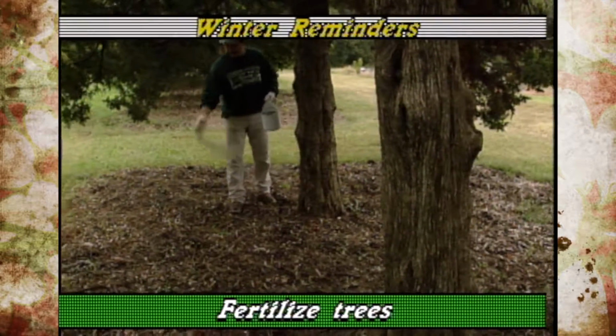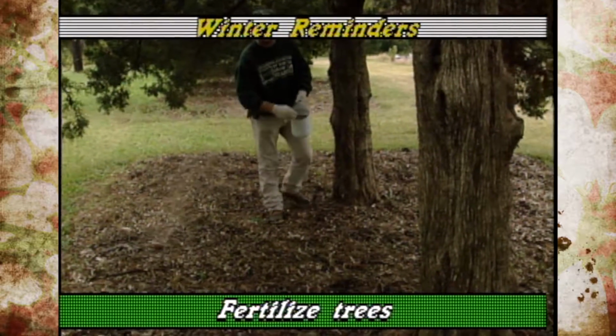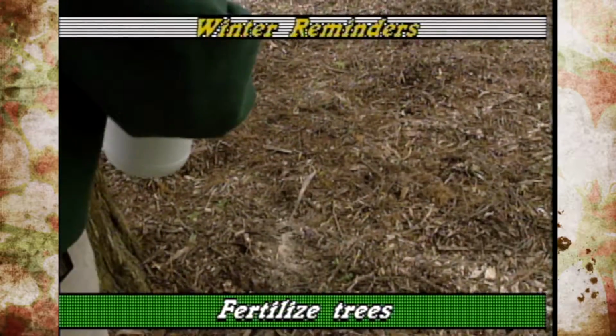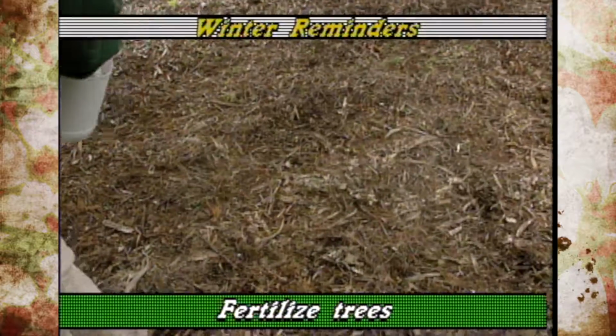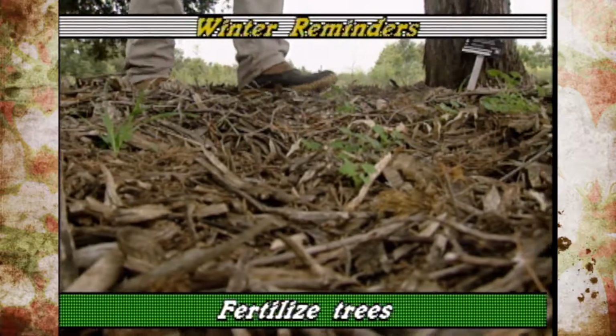The only time you'd want to fertilize is if trees are showing deficiency symptoms, or if it's in an area that you've not put a lot of fertilizer on or they've not had any attention. Again, now would be the time to do it, after the first frost. And then another application, you can split them up, would be in late spring before the grass starts growing.